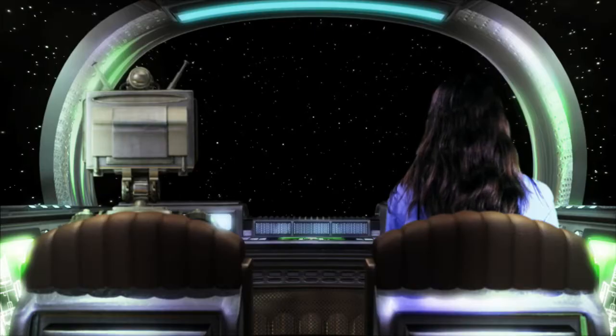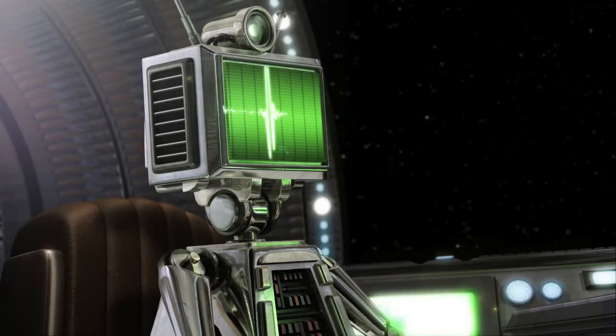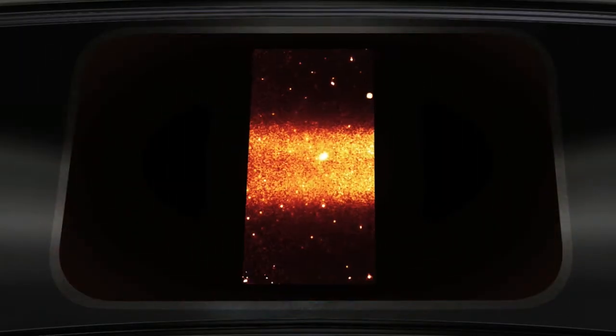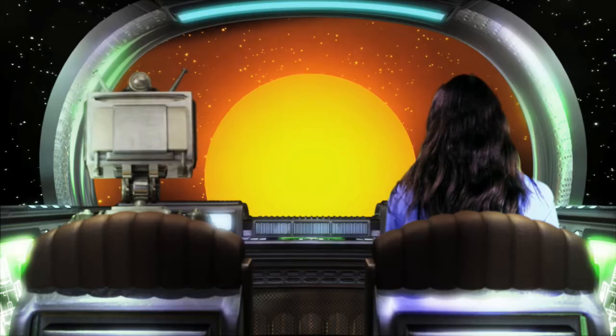Just wait. Switch the forward viewport to infrared view. Indeed. While the dark particles may be impossible for us to see in visible light, it does absorb enough heat from the sun to glow brilliantly in the infrared. Here. This is an actual photo of the ring, an edge-on view taken by Spitzer. Wow! And no one knew this was here until this year. That's right. And if you think that's something, take a look in front of us.